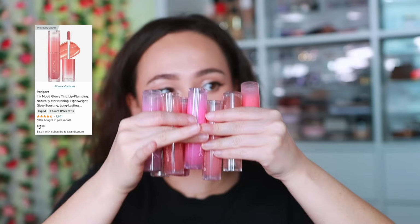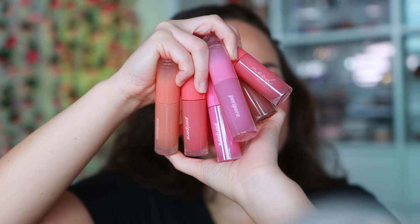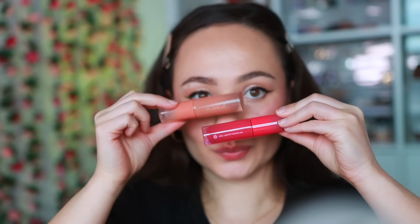Okay, and then the last lip product. I have so many unnecessary shades of the Peri Para, this is K-Beauty here, Ink Mood Glowy Tint. I've gone back and forth on these because I really wanted to like them, but I've decided I don't think I do. Like, this is one that I only need like 1 or 2 in my collection.